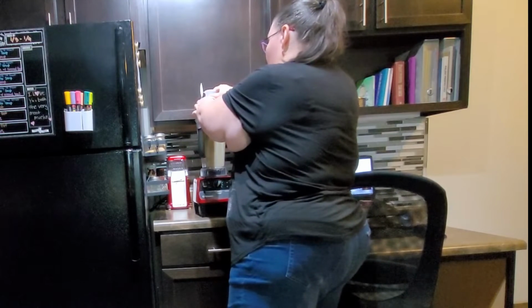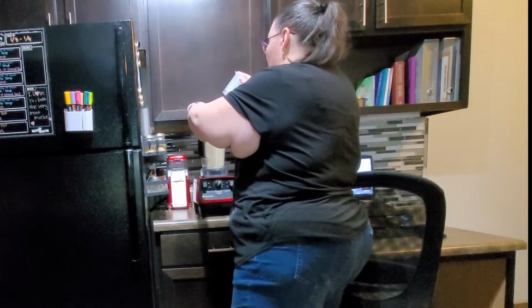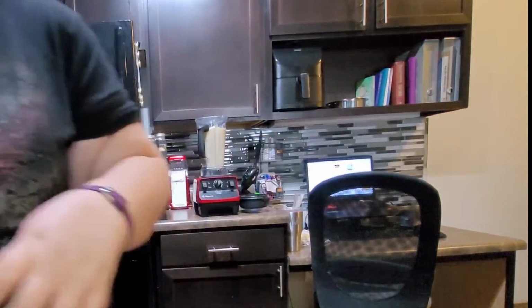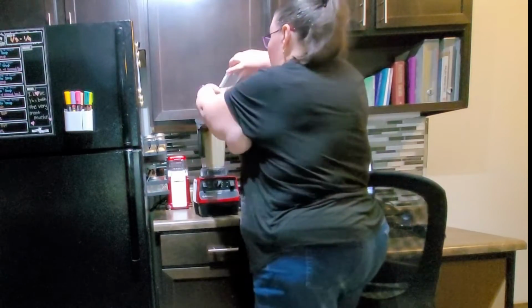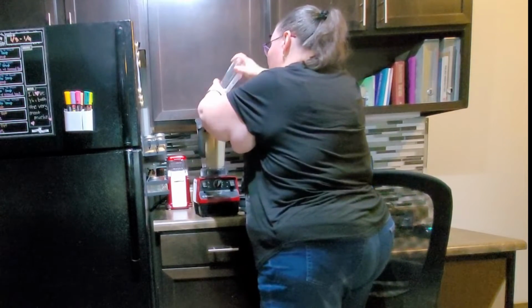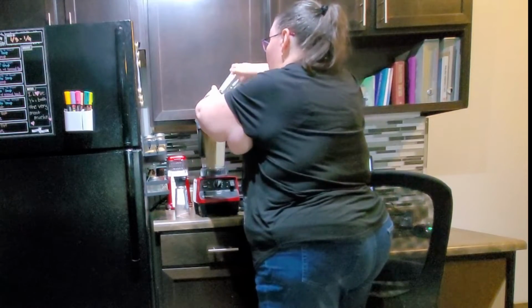So that I can make sure that it gets good and incorporated. I forgot we still haven't seasoned this at all. Put some salt and pepper in here. Ooh, it still tastes good. Potatoes can take a lot of salt, you guys. They kind of need a lot of salt.